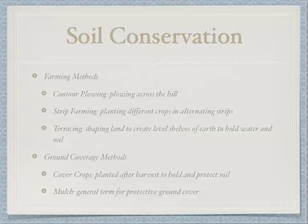Soil conservation. In sustainable farming, we try to conserve our soil. Despite the fact that soil is a renewable resource, it is also something that we can abuse and then essentially remove from the renewable resource category if we use too much or if we add to desertification.